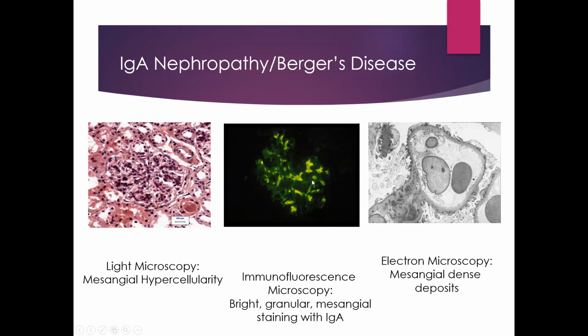By immunofluorescence, we see granular mesangial IgA staining, that's staining brighter in intensity than any other reactant, hence IgA nephropathy. And by electron microscopy, we see electron densities in the mesangial areas that are representing the immune complex deposition that we see by immunofluorescence.